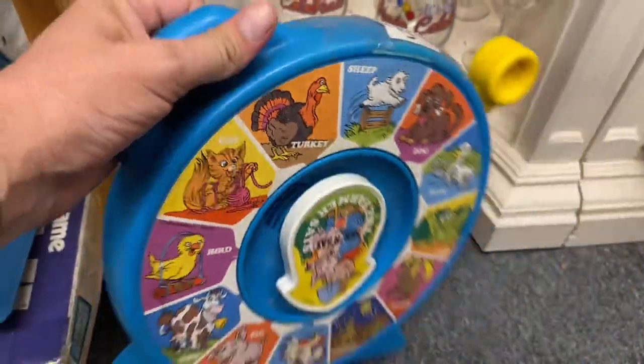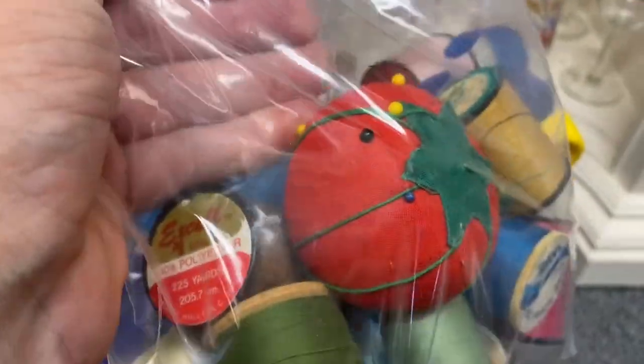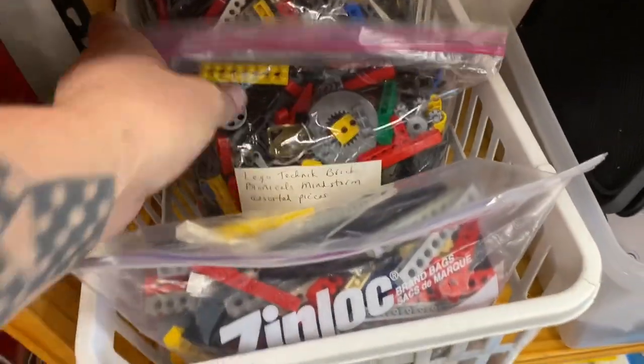Oh, here's an old Speak and Say. It's got the turkey on it. Oh, look at this old, I don't know if it's old, but my mom had a pincushion like that. I think she still does, actually. And we got some Lego.